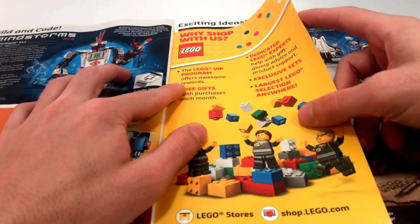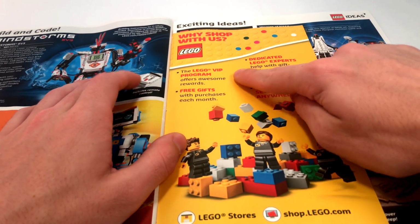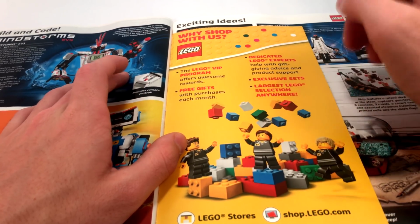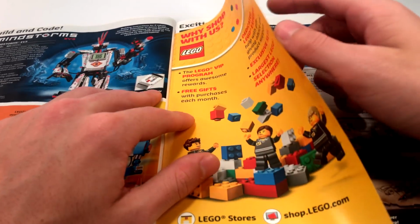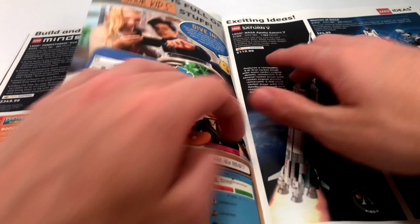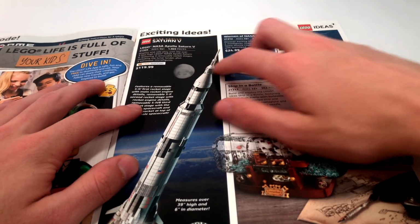Moving on, we have some Lego Mindstorms and Lego Boost, which have been out for a little while now, so not too much to get into there. The "Why Shop With Us" advert from Lego, the VIP program. Well, you can usually get 20% off on Amazon, so the 5% for VIP is probably not exactly worth it. Everything else doesn't really matter to me. You can get any Lego set almost anywhere now. Free gifts with purchases are not all that great sometimes. It's up to you whether you want to shop with Lego or with third-party retailers, I suppose, or regular retailers.